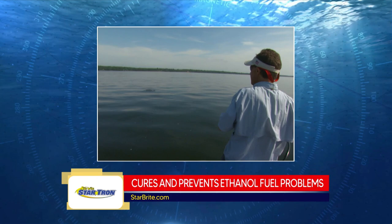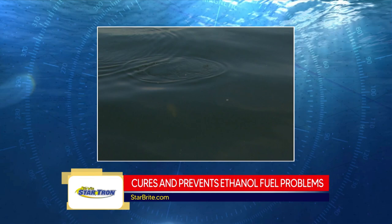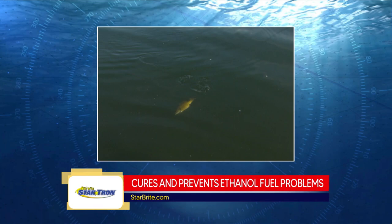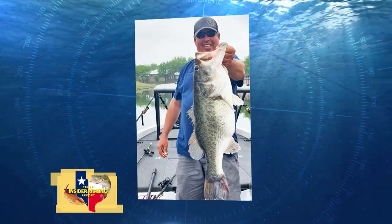Now moving on down southwest there a little bit, Mr. Jared Poole with Hill Country Hammer Guide Service got me a report from LBJ. And he says that the bass there are mostly post-spawn. That's how they're catching most of their numbers. But they have found a few fish still on beds up the Colorado River arm of that lake. And he sent me a photo to showcase what they found up there, still sitting on the beds.